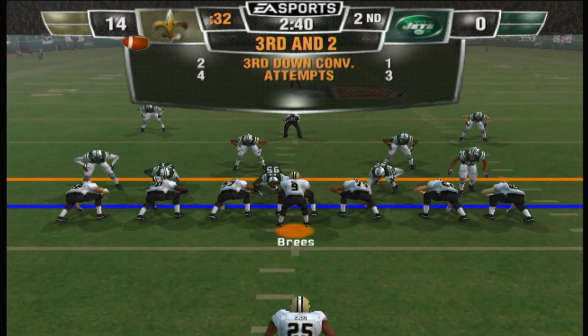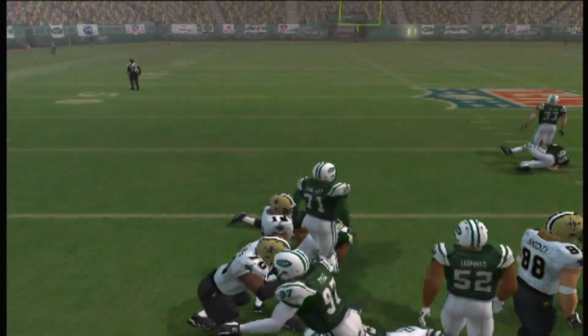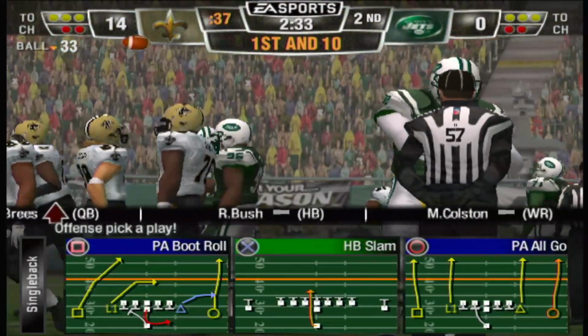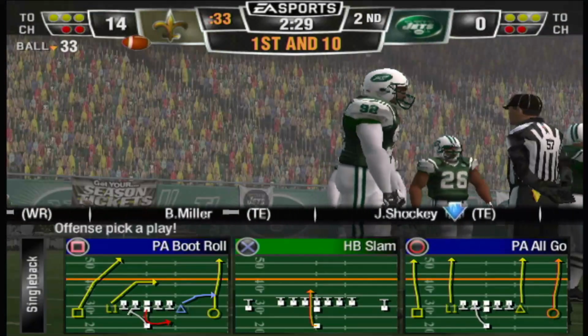Bush is the single setback. The halfback with the kick. Let's give that big offensive line a lot of credit there. They knew they were going to have to drive this defense off the ball, and that's exactly what they did on that one.